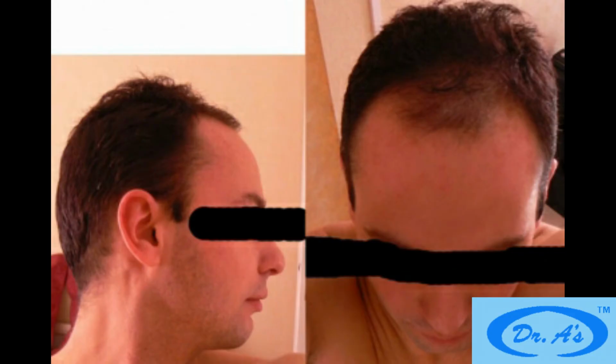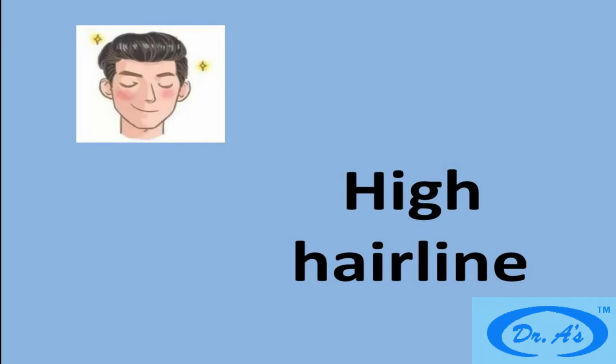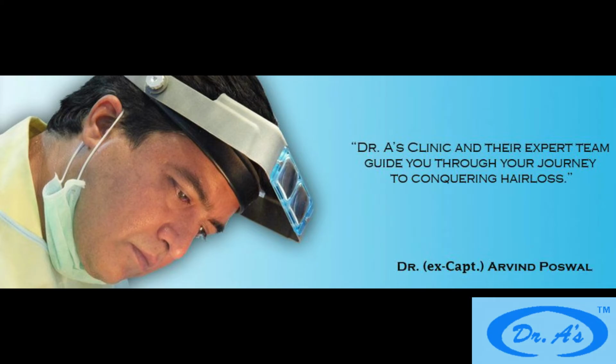If you see this patient, his before pictures show that he has lost a lot of hair in his entire hairline, frontal area, going back to the start of the vertex area. Now, one option by traditional ways would have been to give him a very high hairline using only 2500 to 3000 grafts. A lot of the time patients go to doctors and the doctors straight away tell them that this is the only thing possible for you.